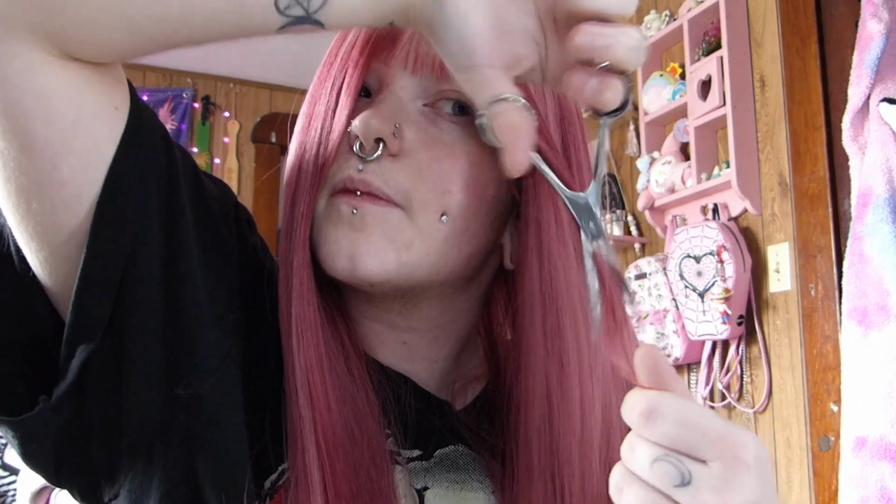That's how I cut face framing pieces. I just take the chunk, and I go at an angle down. See, that's already so much cuter than the other side. Already. Like, look at that. So much nicer already. Wow.